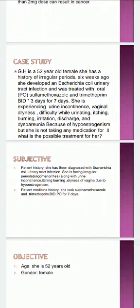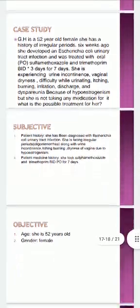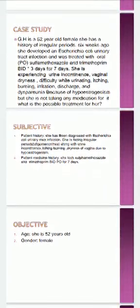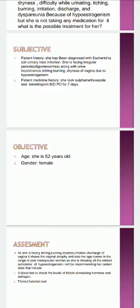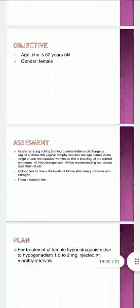Now for subjective, the patient history: as we know, she has been diagnosed with an E. coli UTI, and other than that she is facing irregular periods, vaginal dryness, itching, burning and urine incontinence. And for medication, she is taking sulfamethoxazole and trimethoprim BID for 7 days per oral. For objective, I saw that her age is 52 years and her gender is female. Let's come towards the assessment.